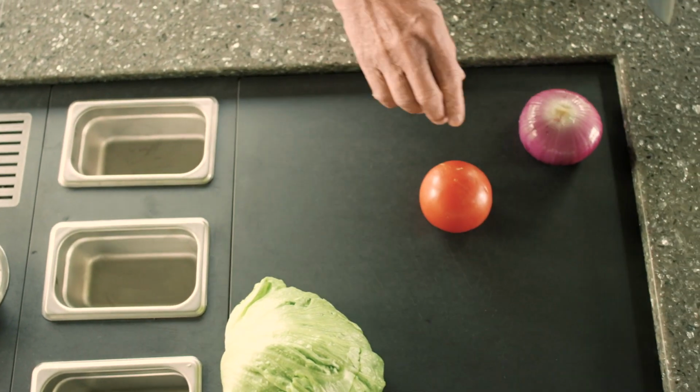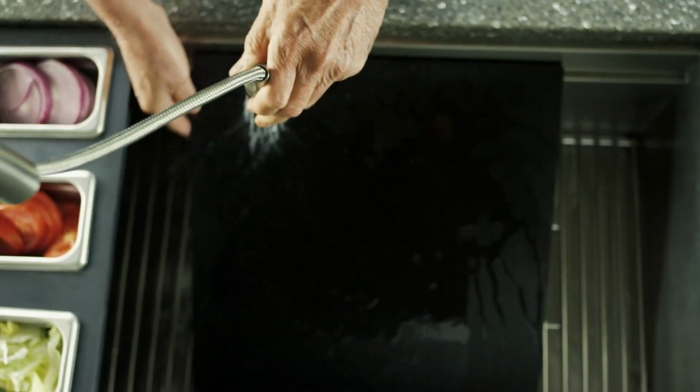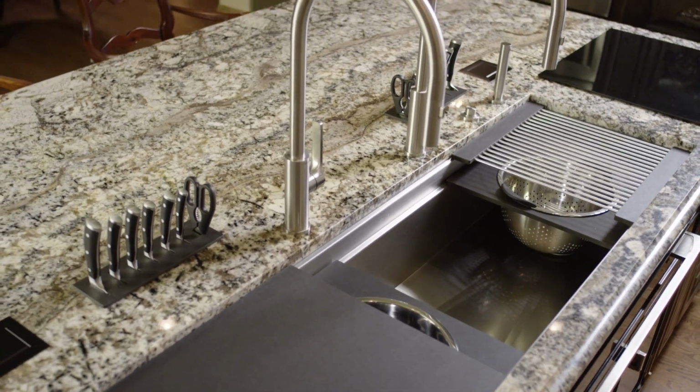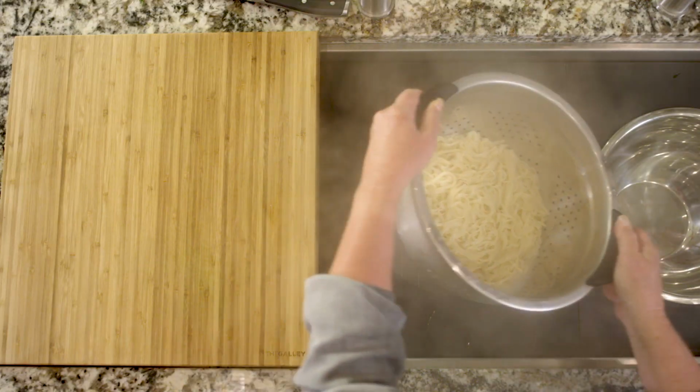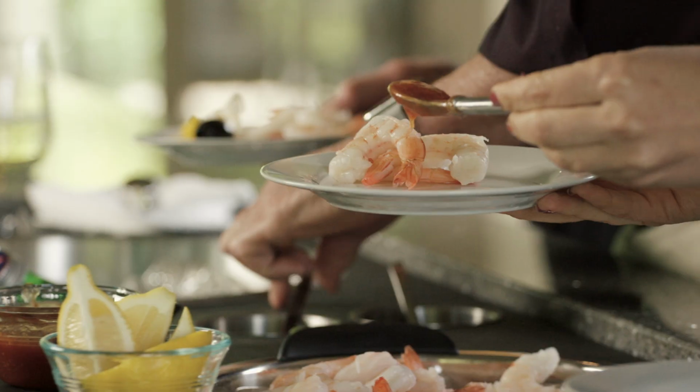The Galley workstation can be configured any way you want. It doesn't have to be a big workstation like this and a very large island. You can do a smaller workstation and put induction burners on either end, so you're literally cooking right on this same surface that the workstation is. You can boil water and dump it out through the strainer. The kitchen becomes very linear with that type of design.